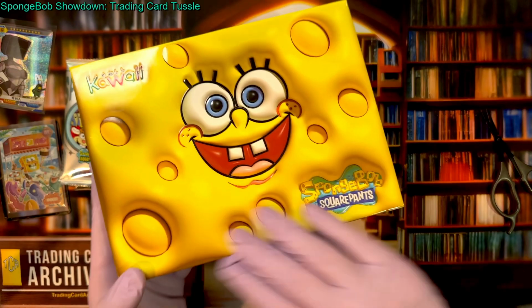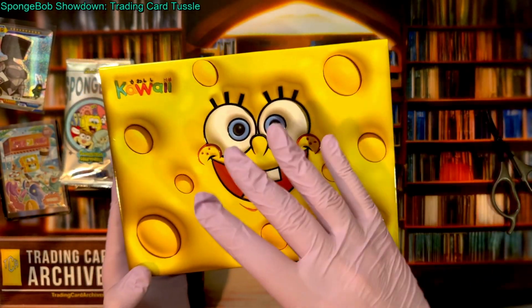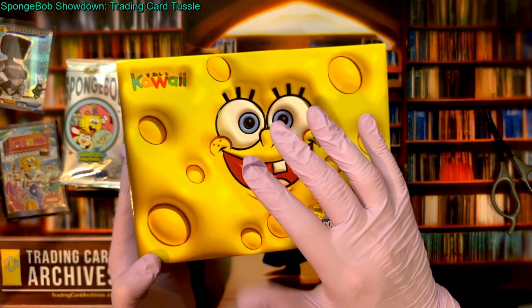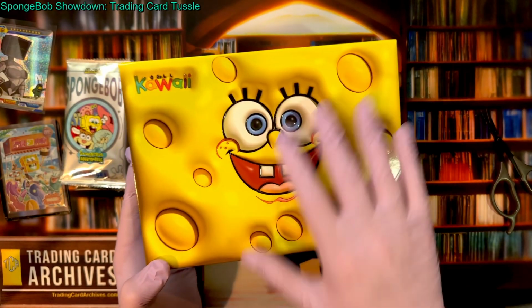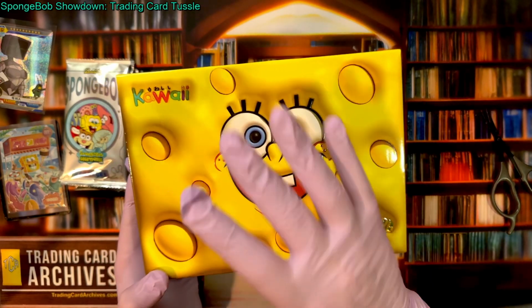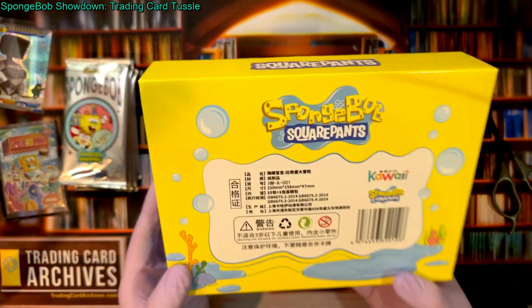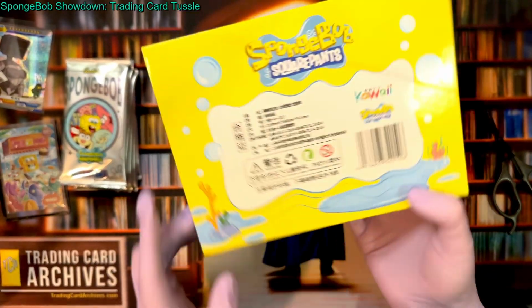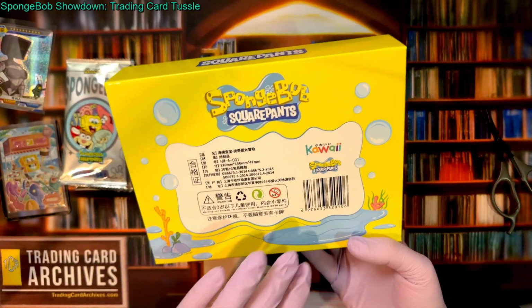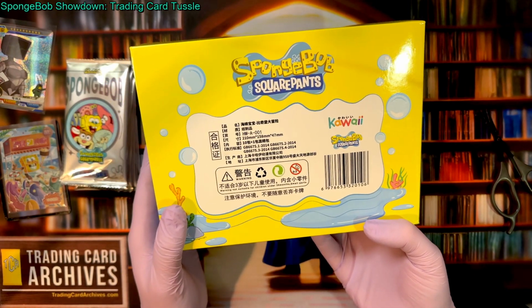What's interesting about the front of this box is it's embossed. And so it's got this almost realistic sponge image on it, and then the sponge holes are embossed, which is a little bit creepy to feel, to be honest. Like it's a little weird. But otherwise, super colorful box. Love the printing on it. Looks like it's very legit too.